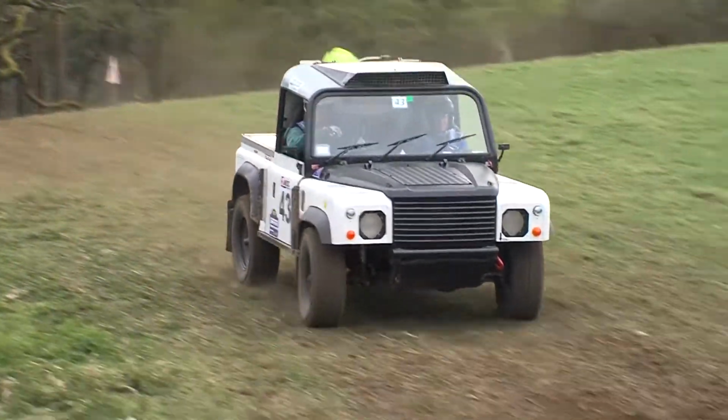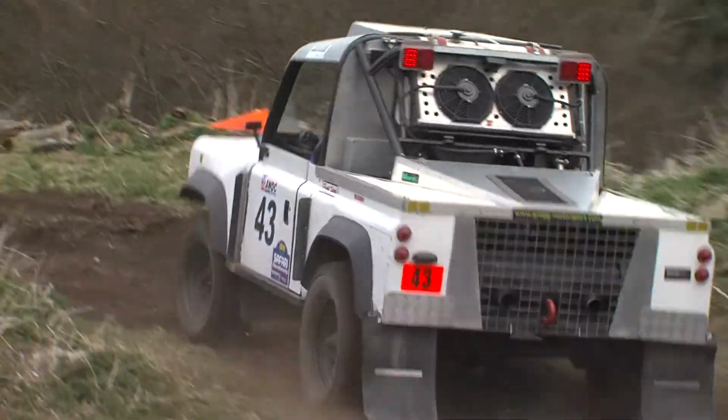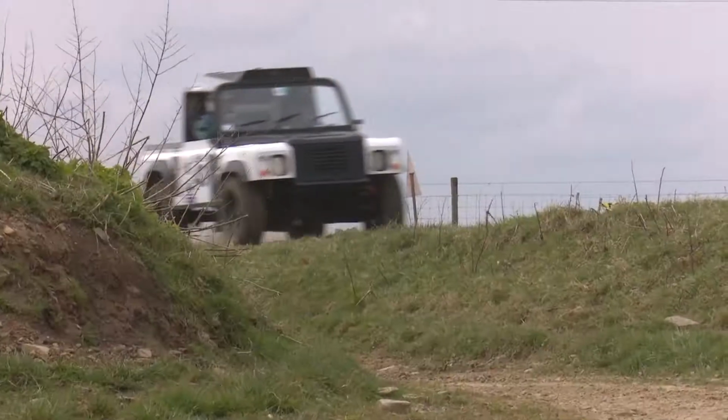Roger may be down in 26th place overall, but he's in the top 5 within Class 6, and that is very much what he's targeting this season. A good haul of class points could put him into the top 3 in the championship, despite that disappointment at round 1.